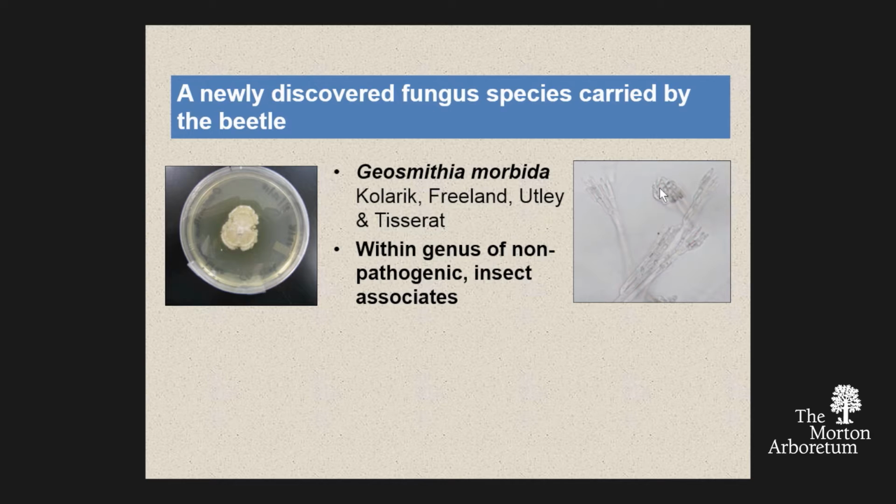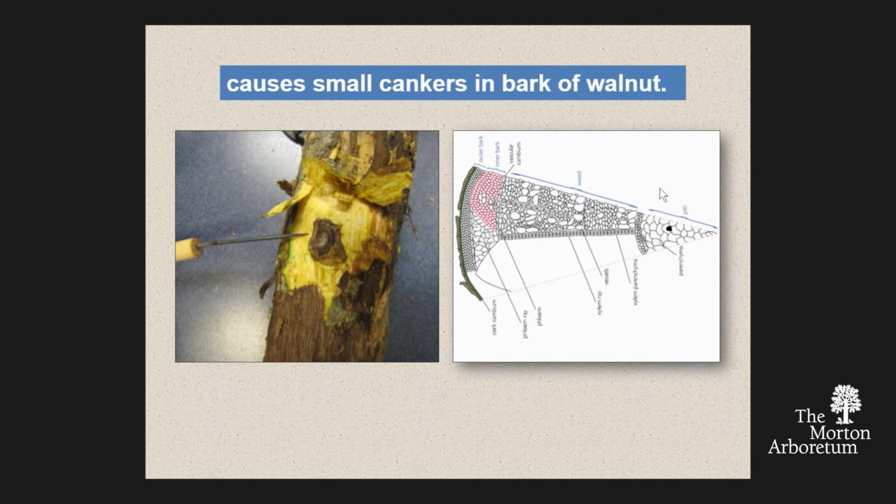Now we know they also occur on ambrosia beetles as well, and actually a weevil, which we found a couple of years ago. So this is the first species, though, that was known to be a plant pathogen, and it's on the Juglans. It causes small cankers, and I'm just going to be talking primarily about eastern black walnut because that's what we have here. It does, by the way, attack butternut, the insect and the fungus can cause holes and then cankers on butternut, but butternut, as you know, is endangered by butternut canker disease. So that's another topic for a future meeting, I think.